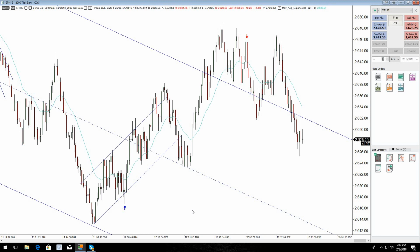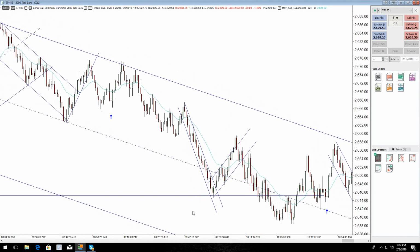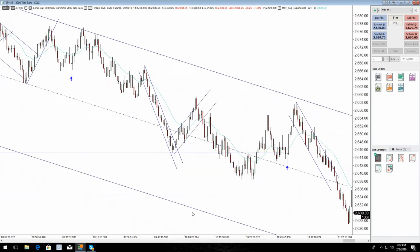Nice day, 10 points. The ES has been treating me pretty nicely this week. I've been doing quite well, and I'm satisfied with my performance, but I'm not going to drag this out any farther.